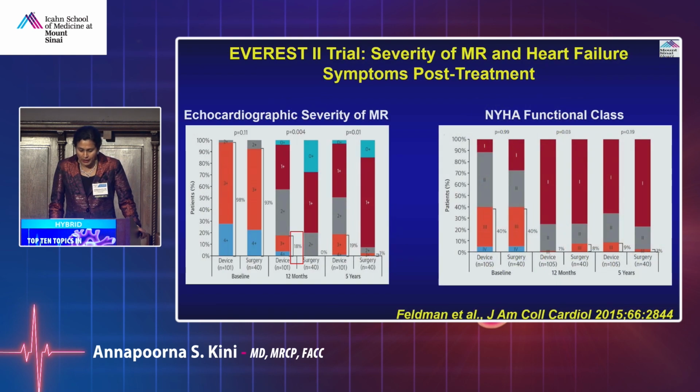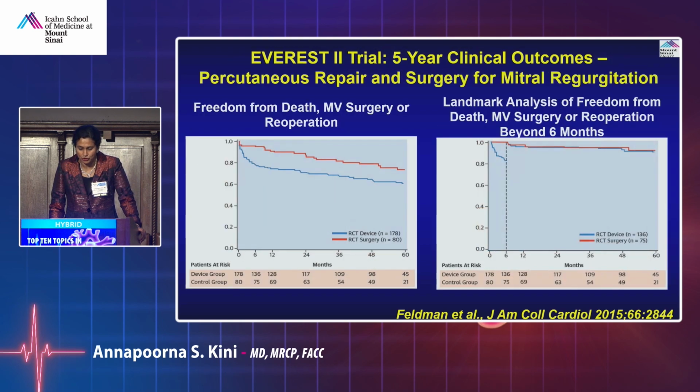But if you see here at follow-up at 12 months as well as later on, though we saw 3+ mitral regurgitation in patients who received a clip, if you look at NYHA functional class, even in patients with 3+ mitral regurgitation it was very low, just telling us that medical therapy continued in these patients, and they were not symptomatic, even though they had some residual MR.